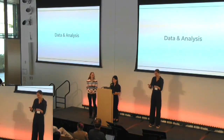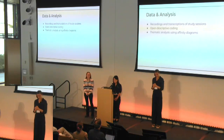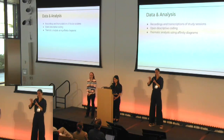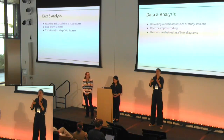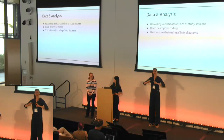We'll now move into our data and analysis. So we had some audio and video recordings of our study sessions from the guide's headset, and we also transcribed those sessions. Two researchers coded the transcripts using open descriptive codes, and we generated a codebook from this. And we also conducted a thematic analysis using affinity diagrams.